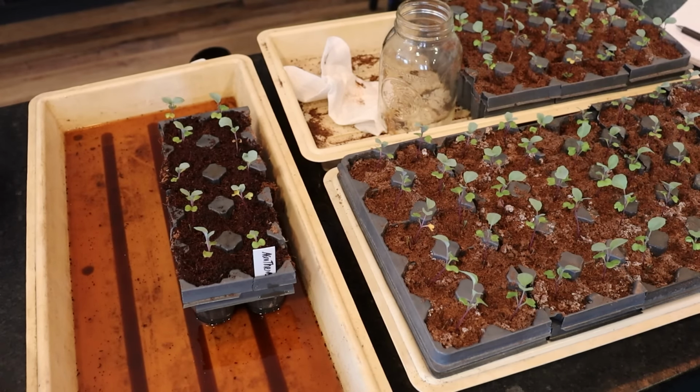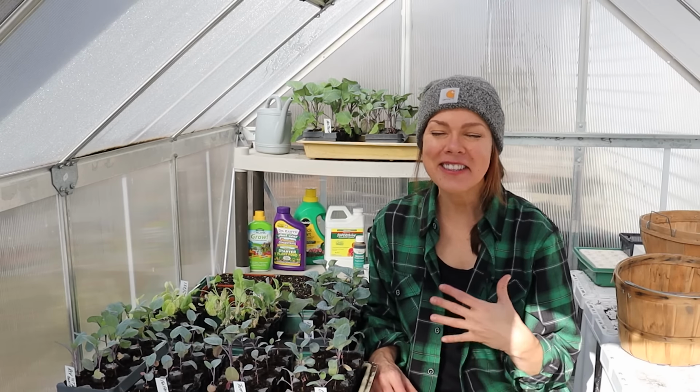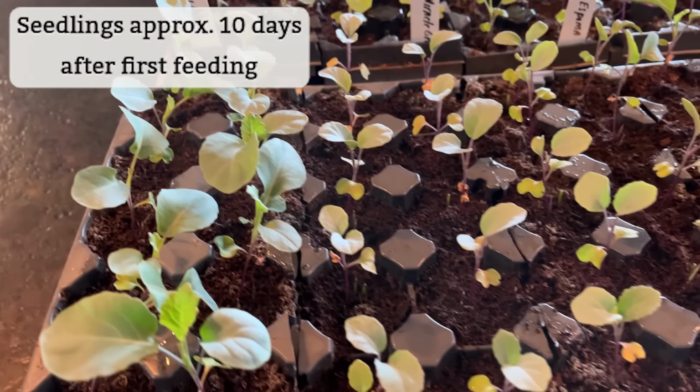Now I tried to kind of keep notes and jot down some thoughts that I had during this testing process. And the first was that the selection for the fertilizers was a bit random. But I wanted to get a variety of fertilizers with different ingredients, as well as using some which I had on hand already, and some that had been recommended to me.